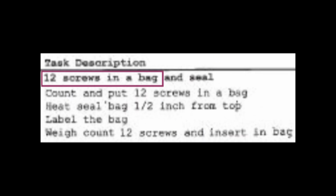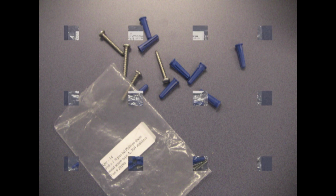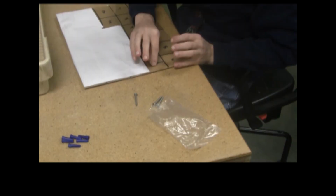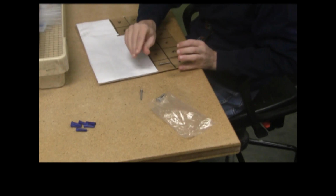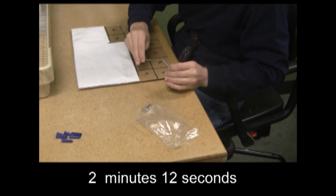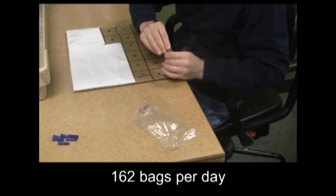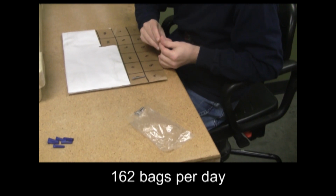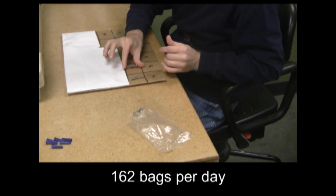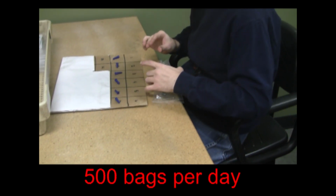Roy's current task at JCDS involves counting out and packaging a variety of drywall anchors and screws. Oftentimes, the amount of anchors and screws required can fluctuate. When we first met Roy, he was using this system. It took him 2 minutes and 12 seconds to use, putting him on a pace to complete 27 bags per hour, resulting in 162 bags produced in a normal workday. This means that Roy is not reaching his quota because he and his co-worker must produce 500 bags per day.